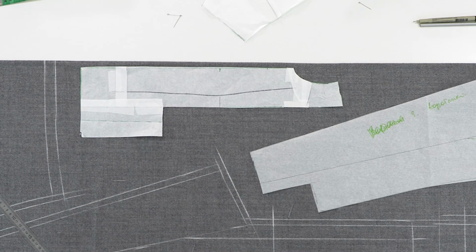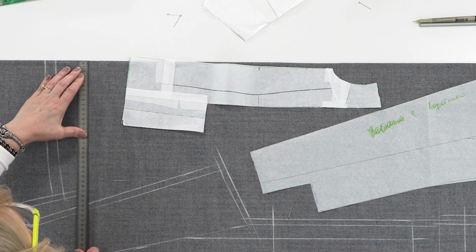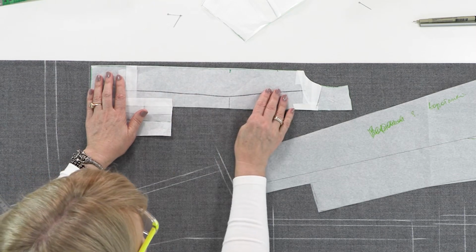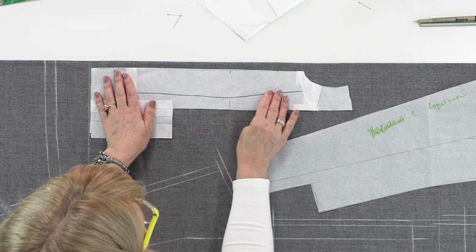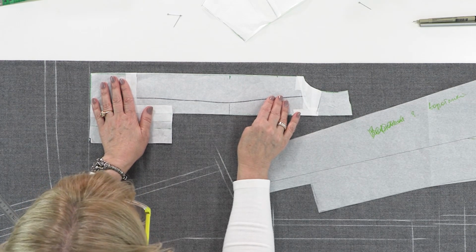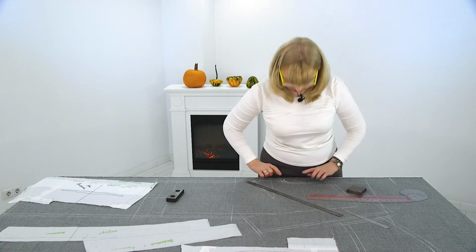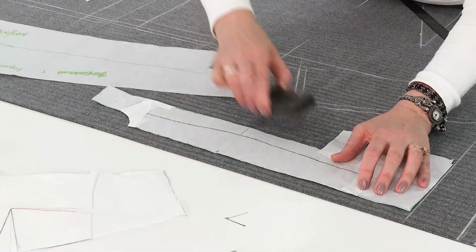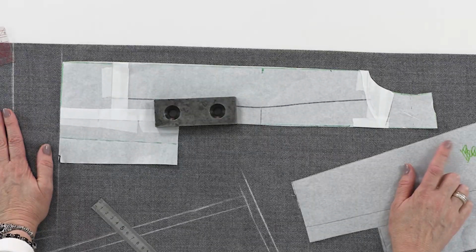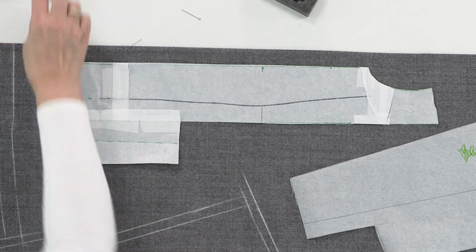Then we immediately add 5 centimeters here. From this point, there is a right angle. Right angle, and we add a centimeter here, because we took a centimeter off the button stand. It doesn't quite fit in here. I'm not going to draw it yet, because we already have a button stand here.